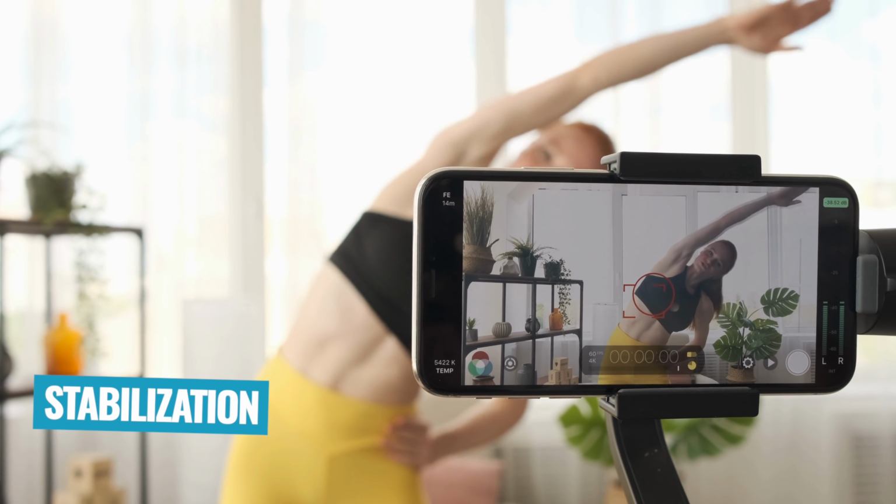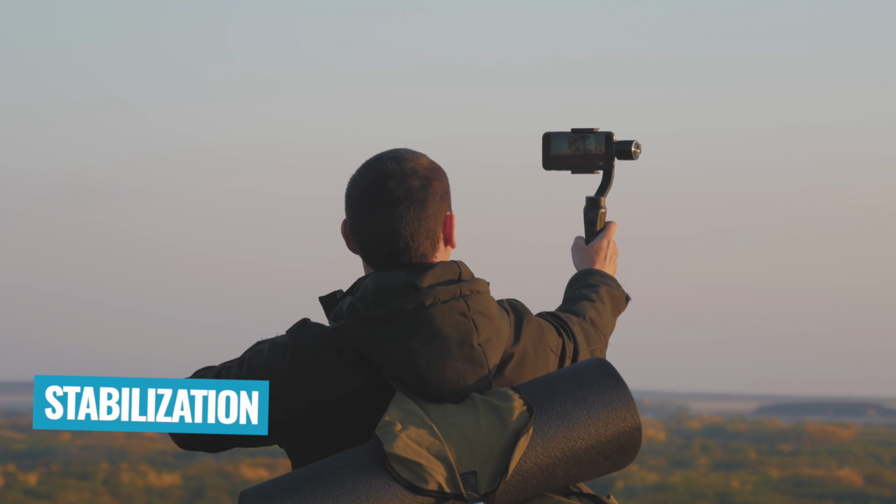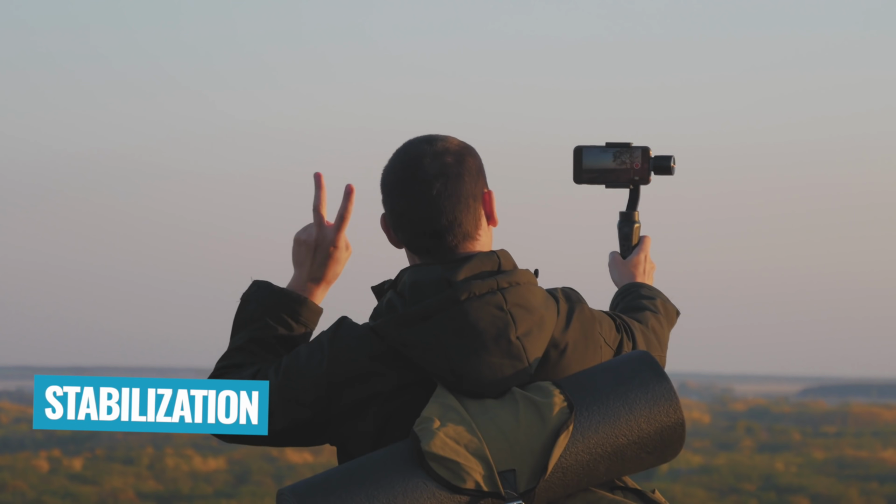All right, now we're gonna take a look at stabilization. So this is all the stuff you can use to keep your phone stable and not having shaky Blair Witch style footage that you're shooting with your smartphone. Now, once again, there's a lot of different options out there, and it's gonna come down to your shooting style and the videos you're creating as for which ones are going to be the best ones for you.